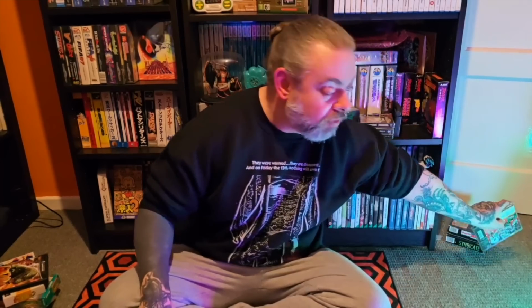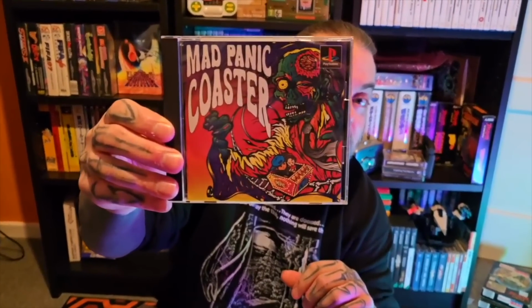Then we go on to the obscure for PS1. Imported from Japan, this is Panic Coaster, and this is a hybrid between a roller coaster simulator and a shoot 'em up, and it is very, very rare. Picked this up from a good friend of mine who lives in Osaka. This is complete, absolutely mint condition. Mainly bought it for the box art. But yeah, I do plan on playing it as well, which is pretty cool.